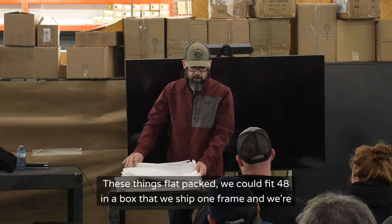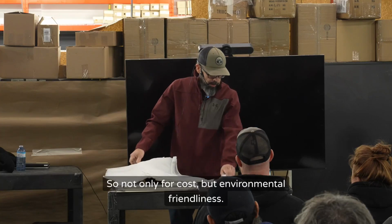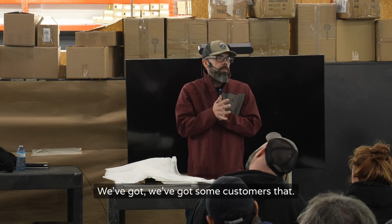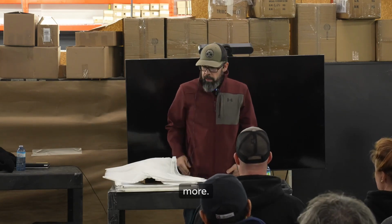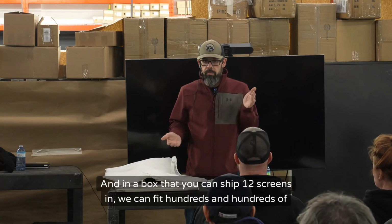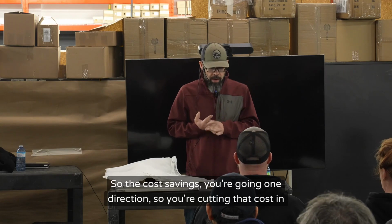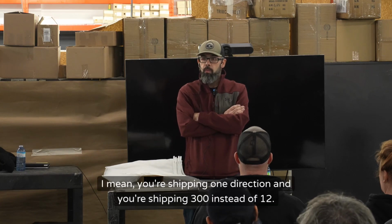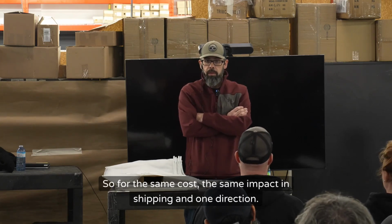These things flat packed, we could fit 48 in a box, where we ship one frame, and we're going one direction. So not only for cost, but environmental friendliness. We've got some customers that order probably 500 panels a month, big shops, maybe more. In a box that you could ship 12 screens in, we can fit hundreds and hundreds of panels. So you're going one direction, cutting that cost in half again. The environmental impact is huge. You're shipping 300 instead of 12.